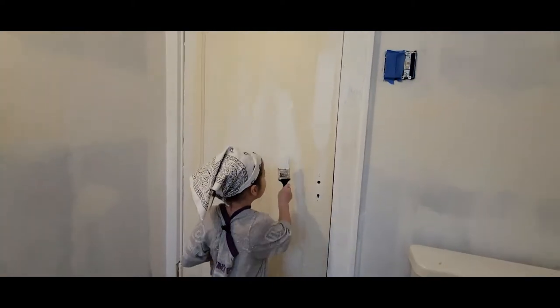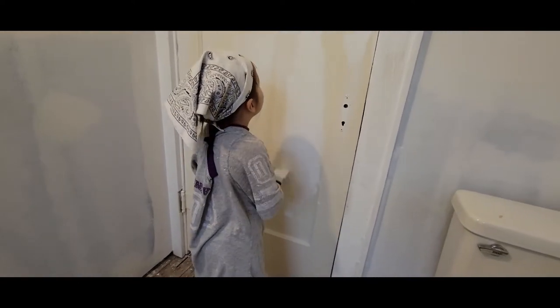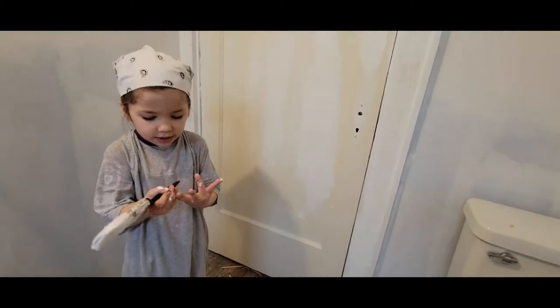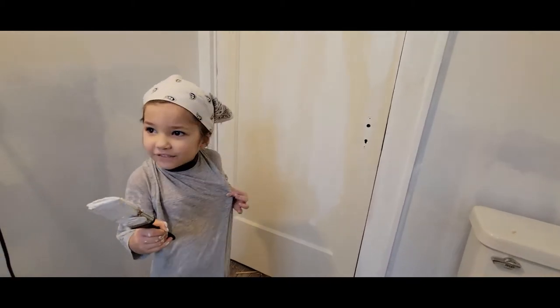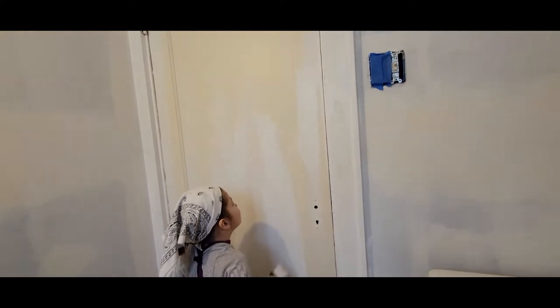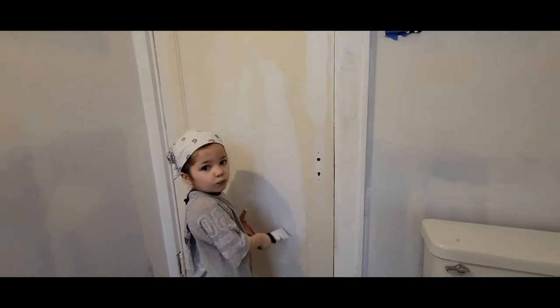Paint. So now we're moving on to the door. So we figure this house has had 105 years old. This house is. Yeah, we're gonna live in it. I figured it can survive a four-year-old painting. Like, what could a four-year-old do that we can't fix? All right, back to work.